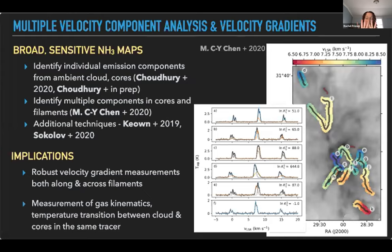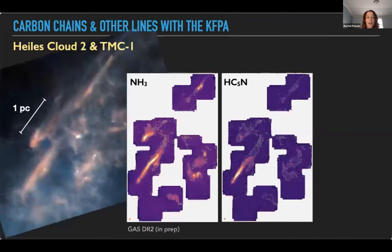So not just seeing the plane of the sky emission, but really pulling out another parameter that we can use to separate structures. I really encourage you to take a look at some of these papers if you're interested. A lot of these techniques are being developed to work on ammonia data, but of course they work on other spectral line analyses. And of course, as was mentioned earlier today, there's a lot of chemistry going on.